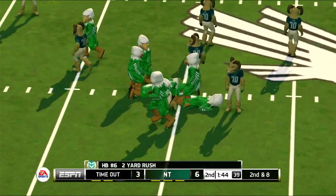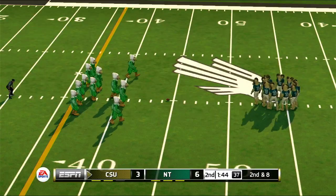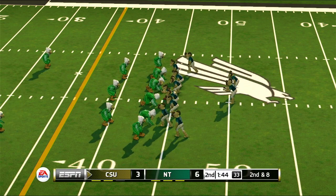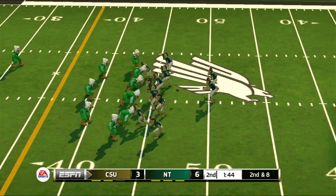And he makes it out to about the 44-yard line. A 2-yard run by the halfback. From the 44-yard line, second down. Ready, black and five.